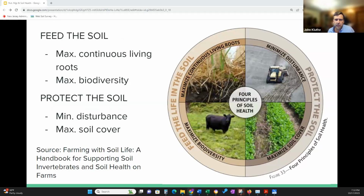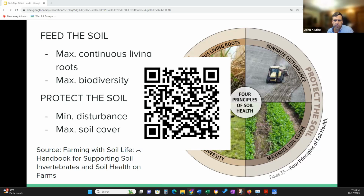To set the stage for this presentation, I want to focus on this illustration. You don't need to etch it into your gray matter because by the end of the presentation, I hope to have done that for you. It divides the 4 principles of soil health into 2 primary categories: feed the soil and protect the soil. Under feed the soil, we're encouraged to maximize continuous living roots and maximize biodiversity. And to protect the soil, it's important to minimize disturbance and maximize soil cover. This illustration is from the newly released soil health source, Farming with Soil Life, a handbook for supporting soil invertebrates and soil health on farms. I'll present a list of sources used in this presentation at the end for your reference.